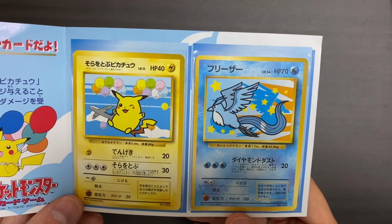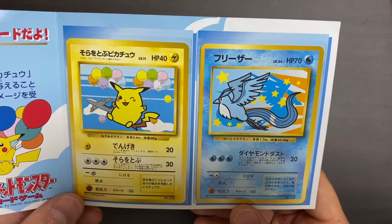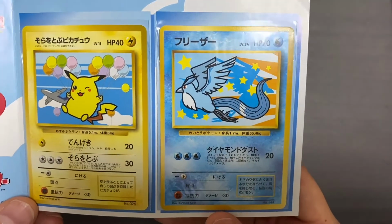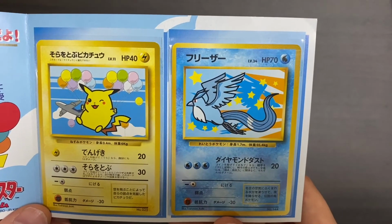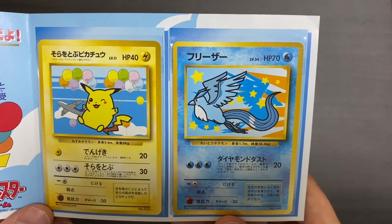So there's the Pikachu and there's the Articuno. And once again, I love the fact that there's an aircraft behind the Pikachu. And I think the Articuno is really nice as well. And as you'll see, the Zapdos and Moltres are made in the same style.